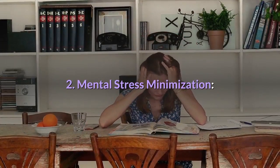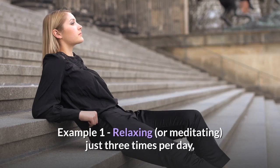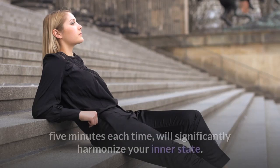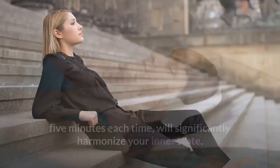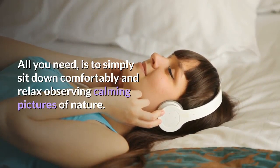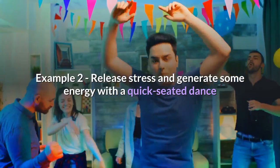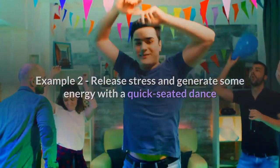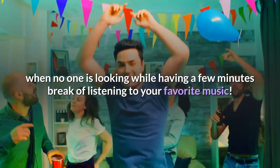2. Mental stress minimization. Example 1. Relaxing or meditating just 3 times per day, 5 minutes each time, will significantly harmonize your inner state. All you need is to simply sit down comfortably and relax, observing calming pictures of nature. Example 2. Release stress and generate some energy with a quick seated dance when no one is looking, while having a few minutes break of listening to your favorite music.